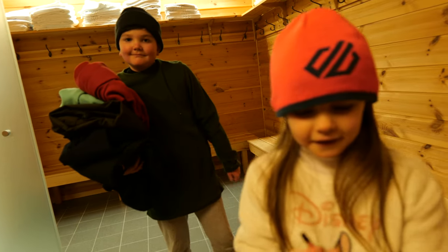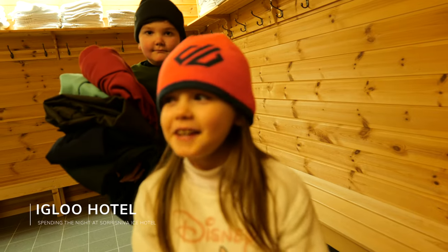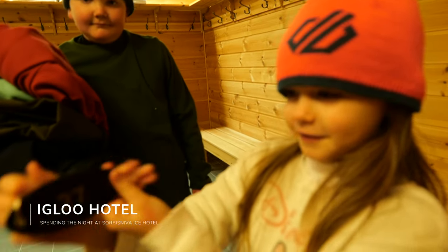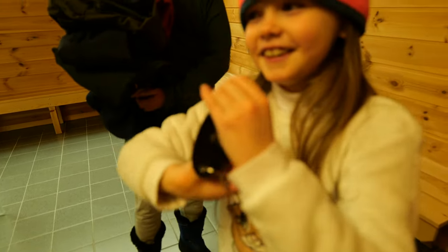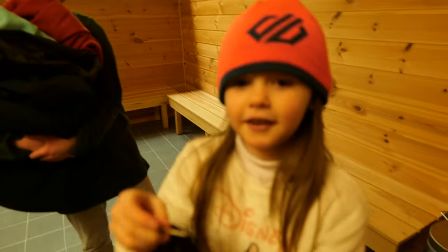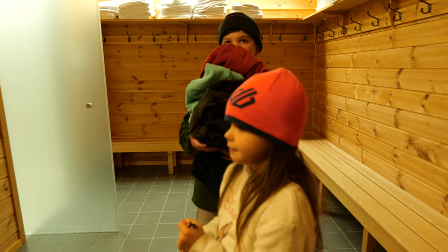We just got dressed and we're going to the Ice Hotel, probably go to sleep, and this is our room number. So what's our room number? 27. And here's our key. So that's the key for our locker to put our clothes in, and Matthew's going to be carrying. Okay, we're ready?